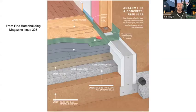This is a great illustration that was done in Fine Home Building magazine about this particular ICF concrete-free slab on grade that we did. I did give this link to Shannon, and she could put that up on the chat to check out this article in Fine Home Building magazine. But again, here you can see where we've got the native soils, our gravel, our insulation layers, our vapor barrier, and then the plywood, and then the finished flooring over the top of that. So it's a fairly simple thing.